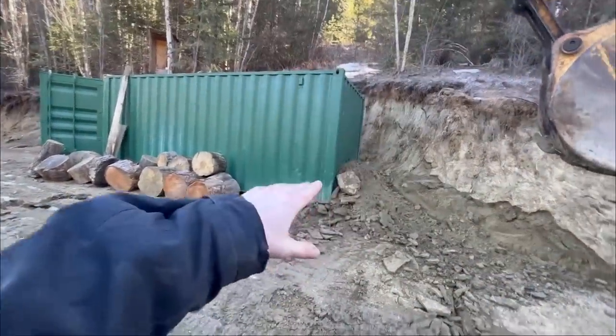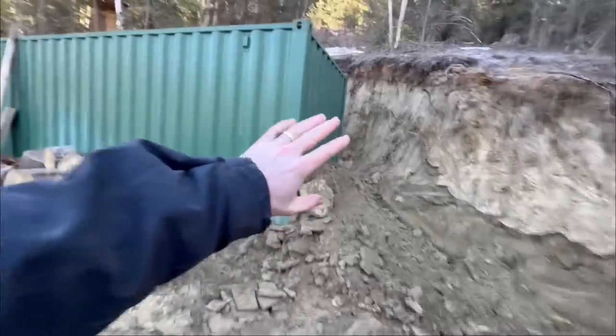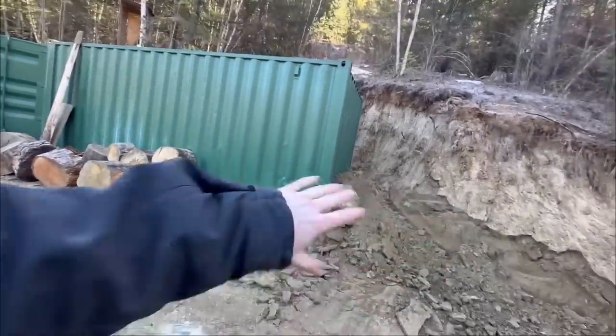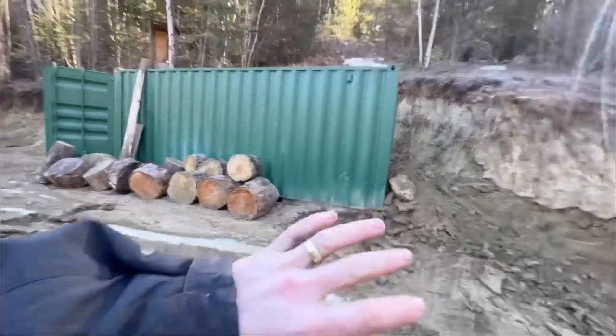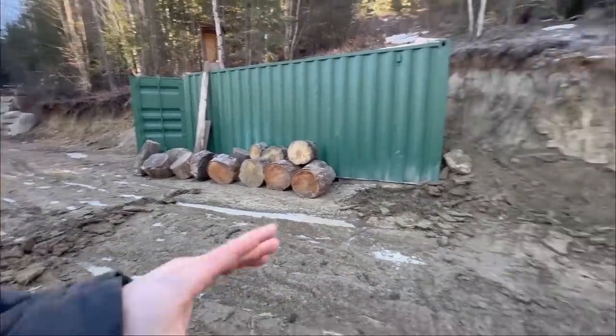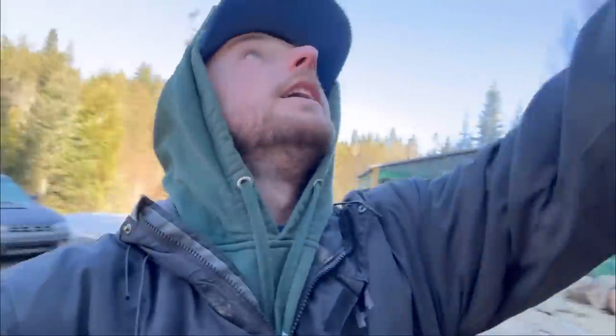I also tried to, probably not the best thing, but I tried to block this water here, just to give it a little more time to soak into the dirt rather than just running right on top of it, like it has been, so we'll see. We'll head down to the bottom and see if Liz has that grade all marked out and get some more fill on that lumber pad.